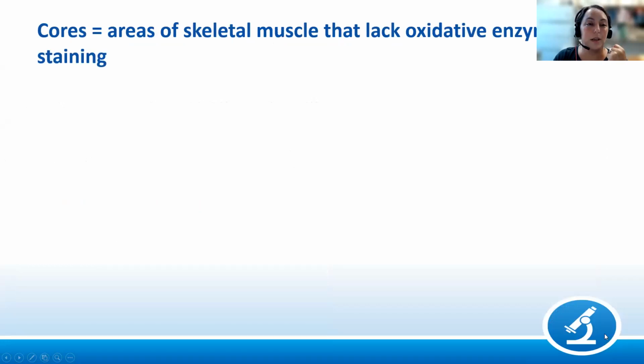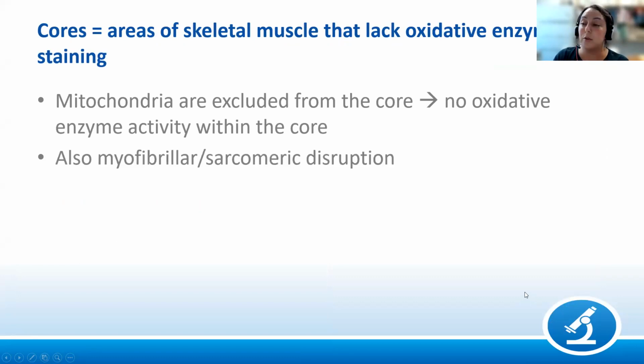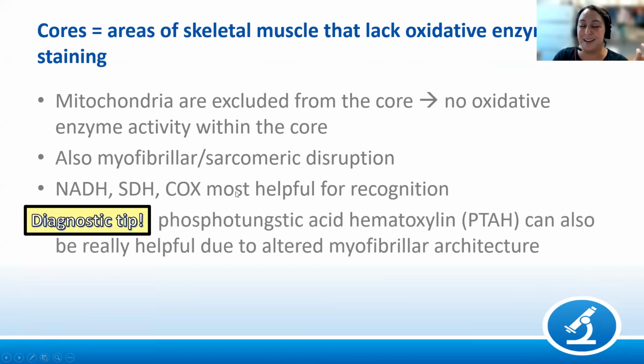So what are cores? Well, they're areas that lack oxidative enzyme staining because mitochondria are excluded from the core, but there is also myofibrillar or sarcomeric disruption that occurs within that core that leads to altered staining on NADH as well. And so NADH, SDH, and COX are going to be most helpful for recognition. A diagnostic tip, if you've got an older stain around, the phosphotungstic acid hematoxylin, or PTAH, can also be really helpful due to the altered myofibrillar architecture that you see within a core.